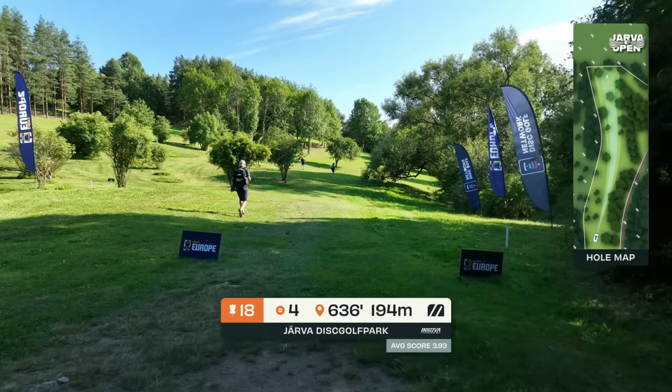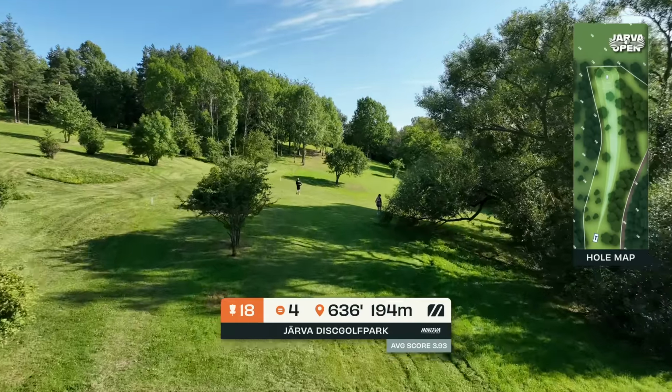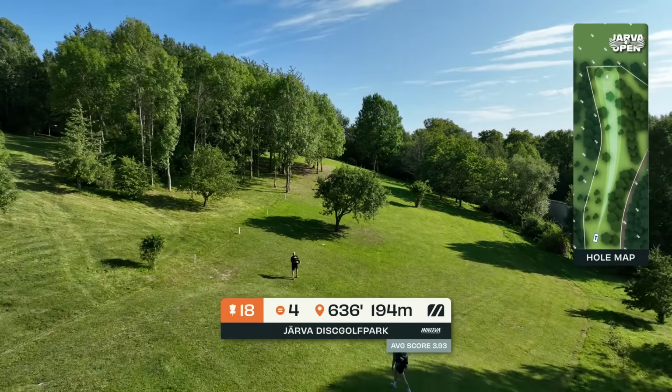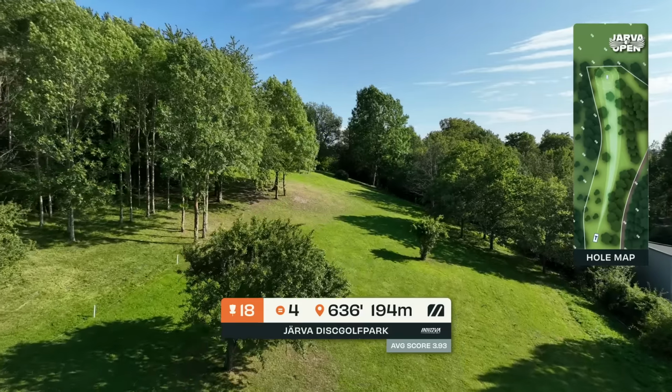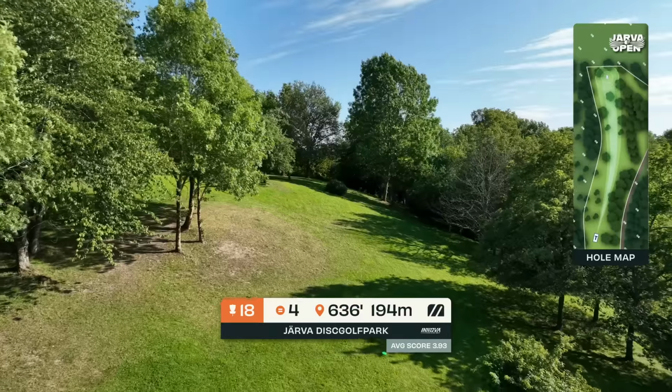Moving on to a legendary hole number 18. A couple of great tournaments have gone down on this one, 194 meters. In total, playing much longer as we're going uphill from the tee all the way to the basket. Par 4, there's an OB left that you want to avoid.